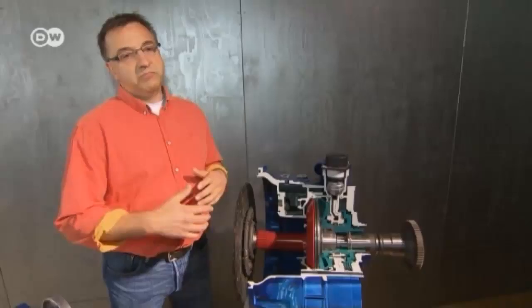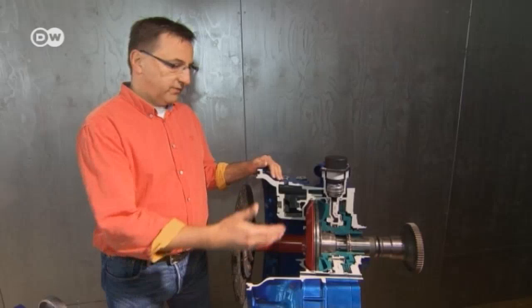Once the truck is underway, the regular dry clutch comes into action. Then the Actros drives like a regular truck, with a regular transmission.